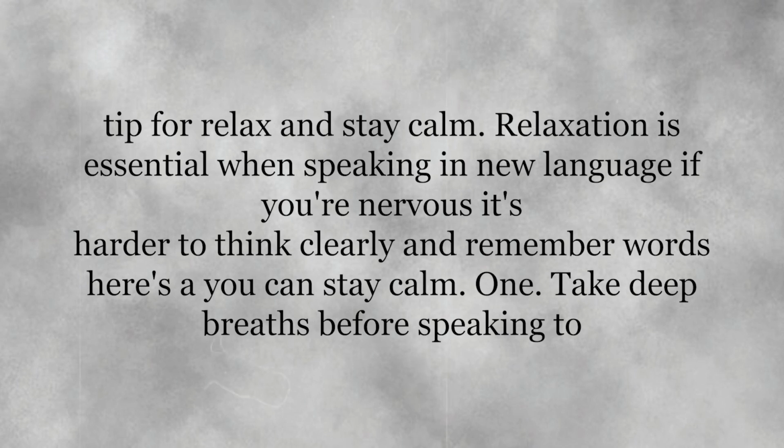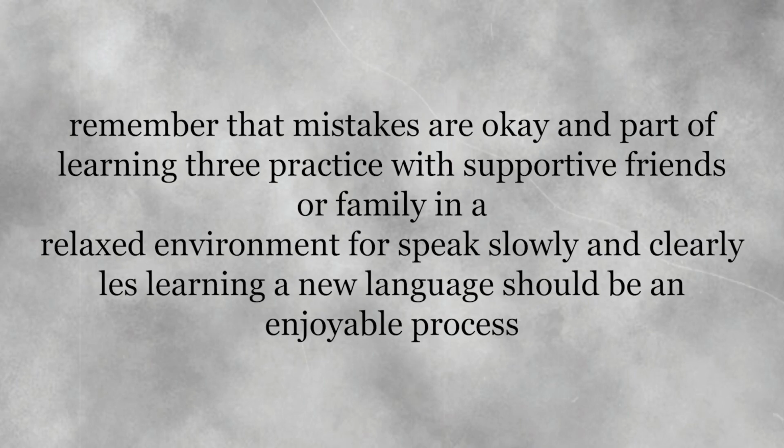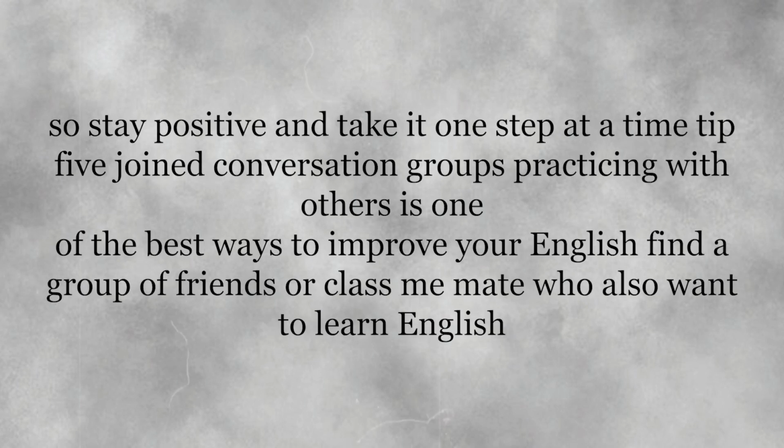1. Take deep breaths before speaking. 2. Remember that mistakes are okay and part of learning. 3. Practice with supportive friends or family in a relaxed environment. 4. Speak slowly and clearly. Learning a new language should be an enjoyable process, so stay positive and take it one step at a time.